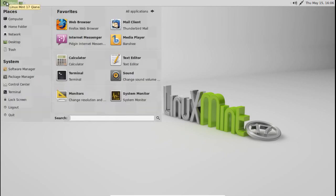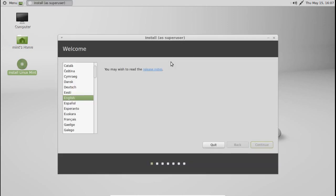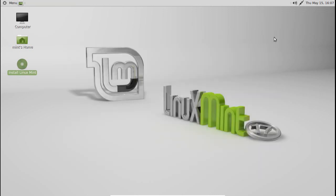It's terrific. What else can I tell you? I'll have an updated review on this once the final candidate is released sometime soon. In terms of installation, I'm sure it has a very user-friendly installer as it has had in the past. I have no reason to doubt that this is going to be any different. So that being said, once the final candidate is out to iron out all the bugs, definitely check out Linux Mint 17 Qiana, one of the best Linux distributions on the planet.